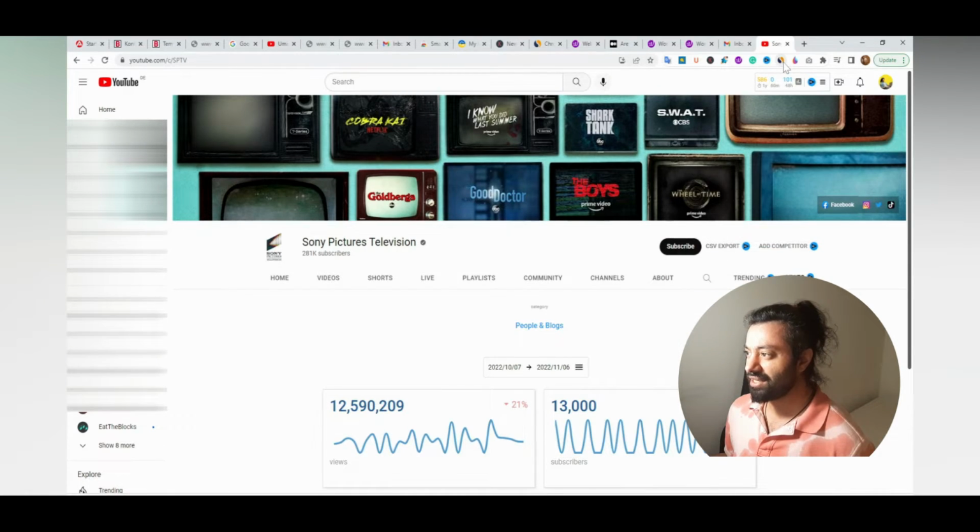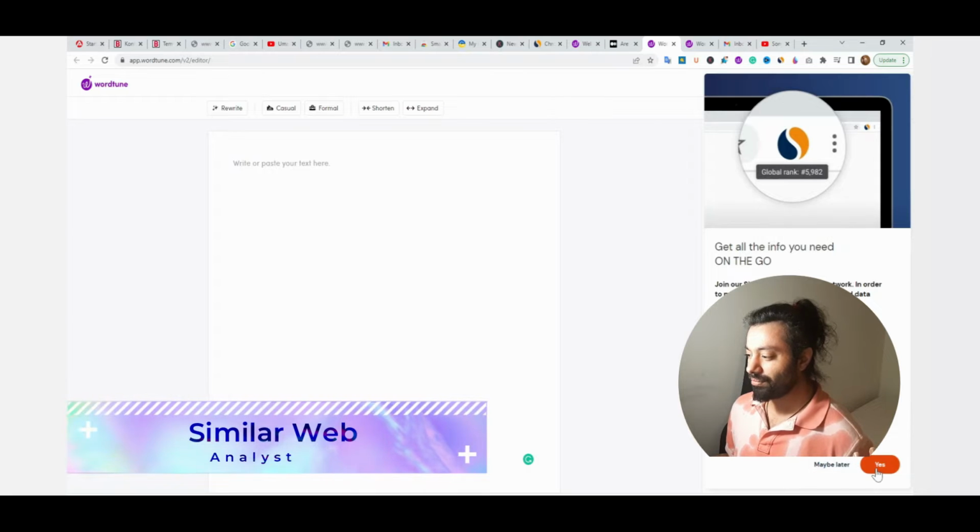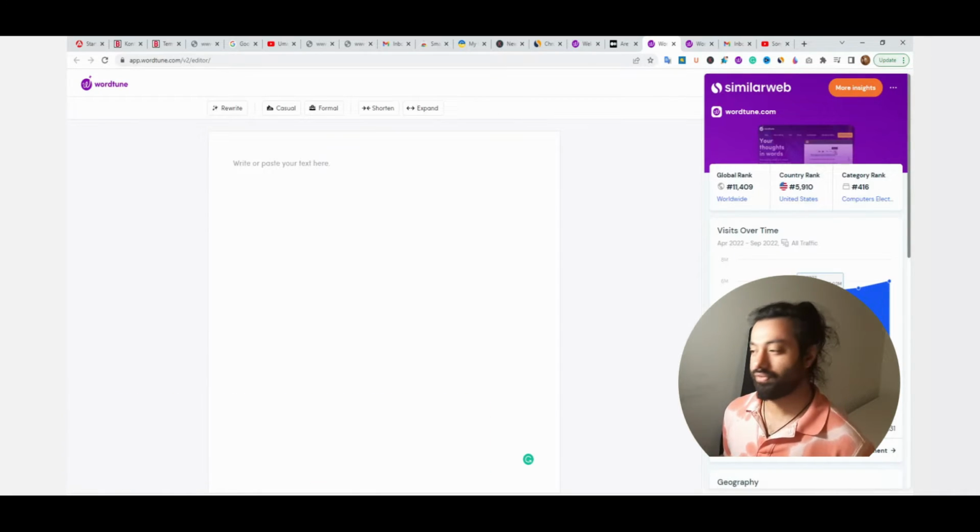The next tool is SimilarWeb. What SimilarWeb does is give you a little bit of information about the websites you're visiting. As a web analyst, you might want to keep an eye on your competitors, or you want to know how other websites are doing and where they're getting their traffic from. This type of extension is pretty handy.